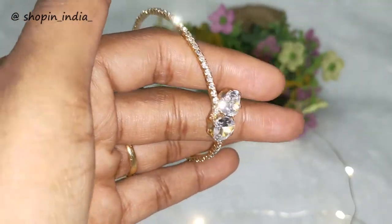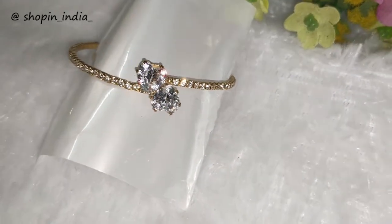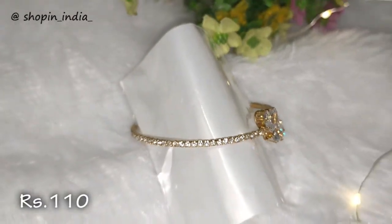Next is this beautiful bracelet. I was wearing it in my last video also, and here it's fully stone studded, like the entire bracelet. It's an adjustable one and it's very flexible. And here two big stones are there which are in heart shape. And for this classy piece, they just charged me 110 rupees, which I think is quite cool.